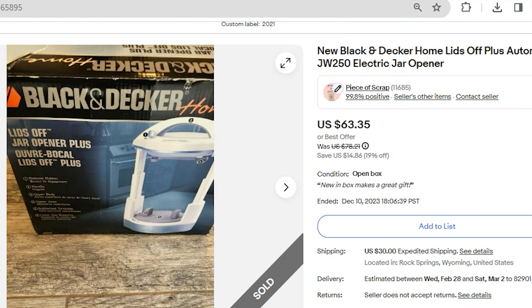The next item to sell was a Lids Off. Now these I used to pick up all the time at the thrift store, new and used. This one was new in the box. Now I've had it listed since 2021. I kind of held on to it because it was new in the box. But again, storage is an issue, and this thing was kind of big and heavy.